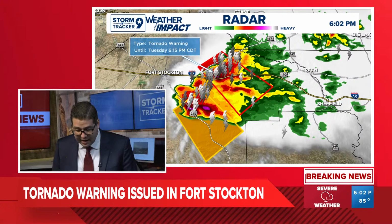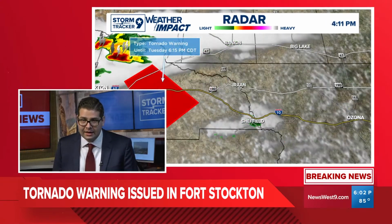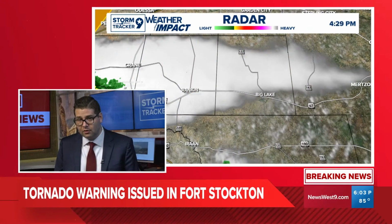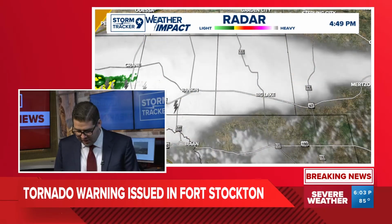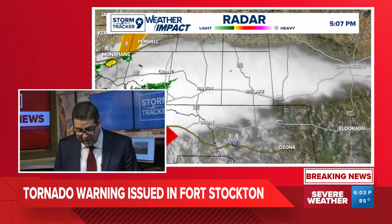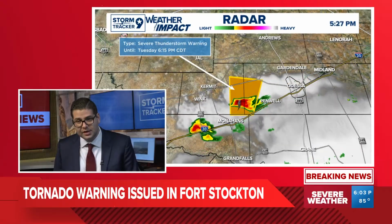You might not be seeing any kind of rain, but if you're out near Iraan, you've got a lot of lightning nearby. If you're out near Rankin and Big Lake, we're starting to see another small cell develop out there. We're still looking at that lightning potential. And if I zoom out, let's see if there's any activity moving out toward Odessa, Midland, Big Spring.